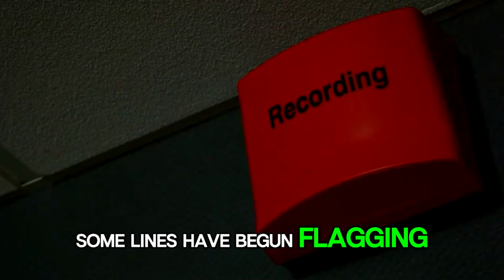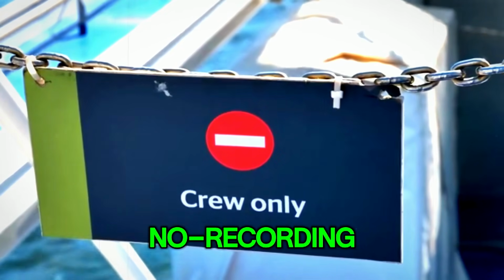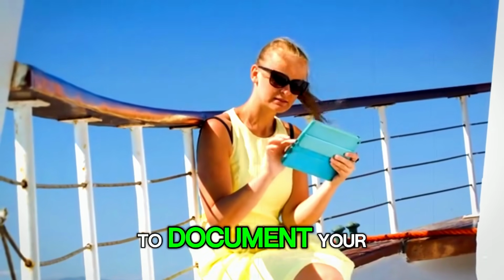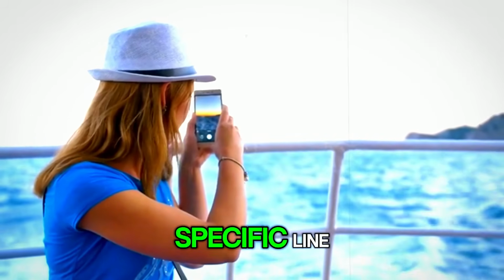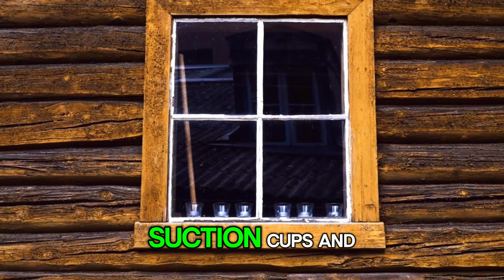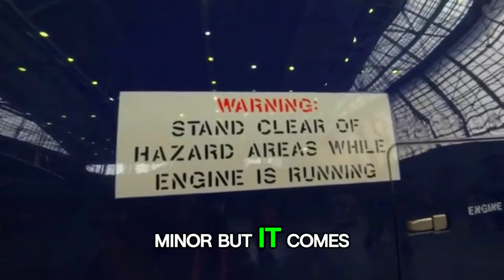Some lines have begun flagging professional-grade audio recording equipment in the context of their no recording policies in certain entertainment venues. If you're planning to document your trip extensively, read the media and recording policy for your specific line before investing in additional gear. Suction cups and mounting hardware. This one seems minor, but it comes up more than you'd expect.